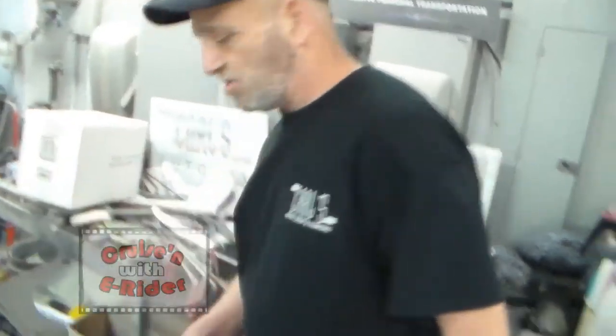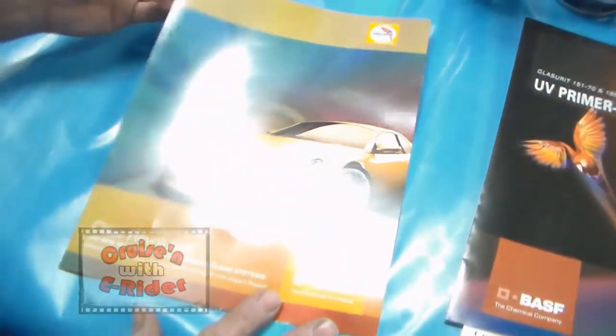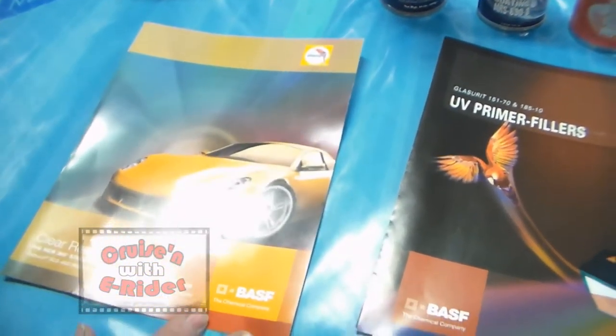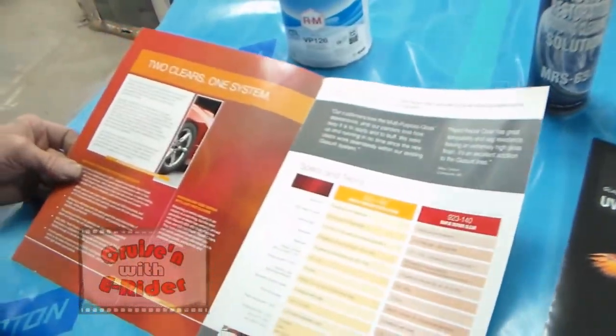Now, does this extend completely into paint and everything? Yep. In the Glasurit paint line, they take that all the way into doing the clear system too. Oh wow. Glasurit's really good stuff.